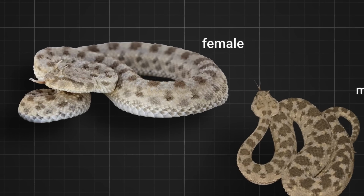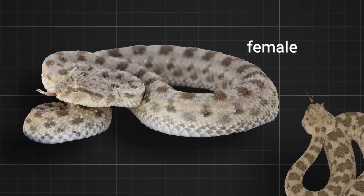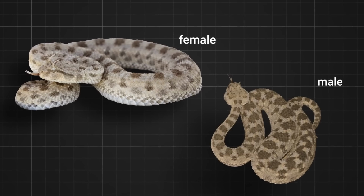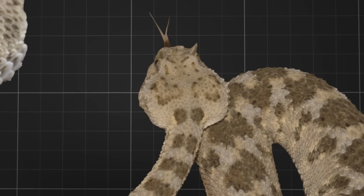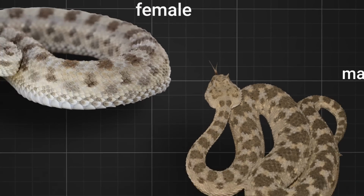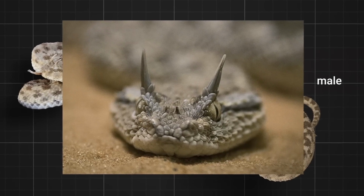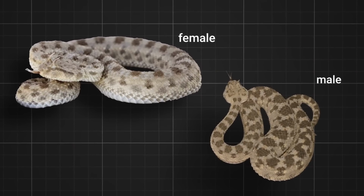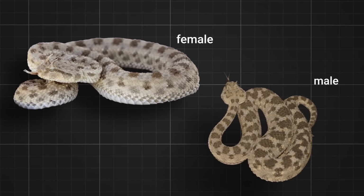But it's not just their horns or size that makes them fascinating. Males and females look different beyond just their size. Males have noticeably larger heads and eyes than females. And compared to their relatives, Saharan horned vipers have bigger heads and are more likely to sport these spooky horns.